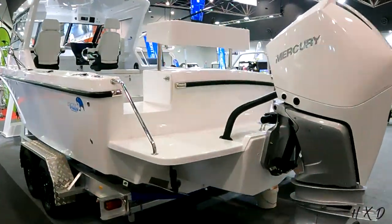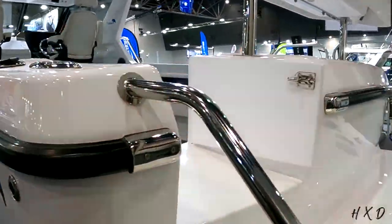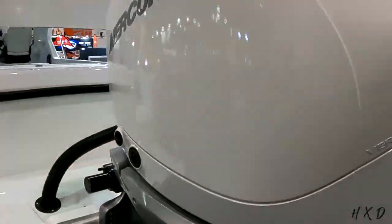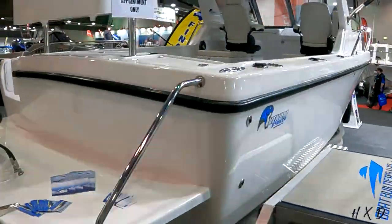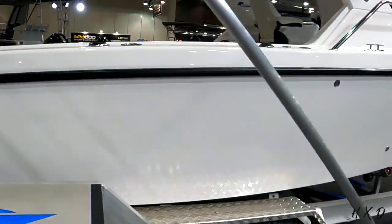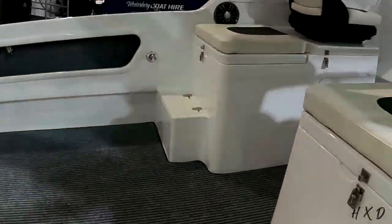Alright guys, this one here is the Venom Striker. This one looks amazing. 24 foot. Serious attention to detail in everything they've done on this boat. Had a real good look over this one yesterday in my spare time. Runs the massive big Verado 300. White, that's nice. And yeah, this is it here. Outriggers. All hand laid as well. Ace trailer. That's the inside.